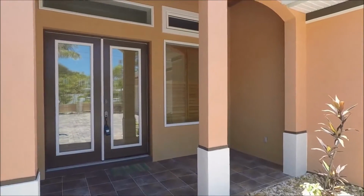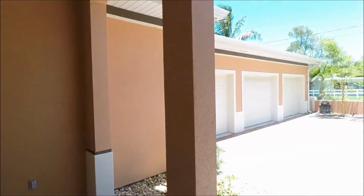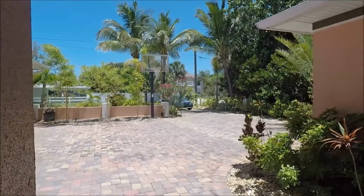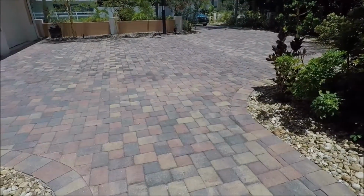Under air, it's almost 3,700 square feet, and under roof, so that includes the screen porches, the garage and such, we're looking at a home that's almost 5,400 square feet, so it's quite large, and as you'll see when we get in, quite beautiful as well. We have the paver drive, which we're looking at now.